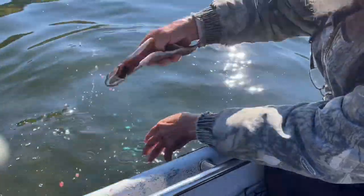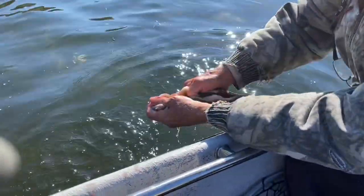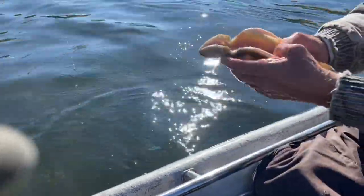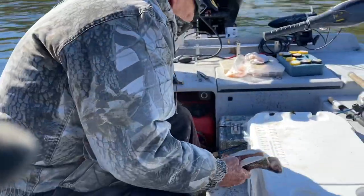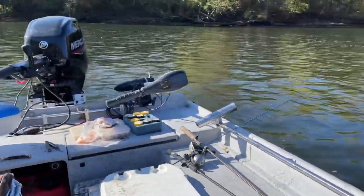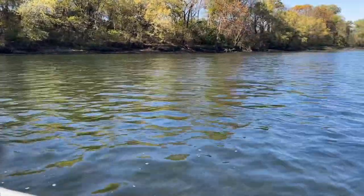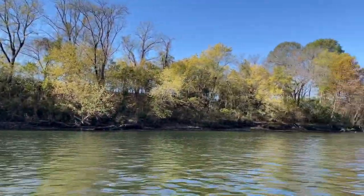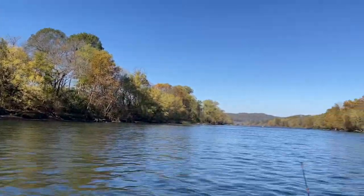You got to take out their spleen. Got to take out what? Spleen. It's not mud. It's a blood vein right there. That's their spleen. Okay. That's ready to eat. Clean and ready to eat right here on the boat. And we've got beautiful scenery. The fog has burnt off the river.